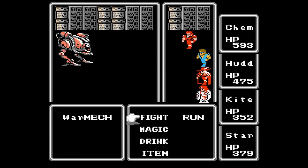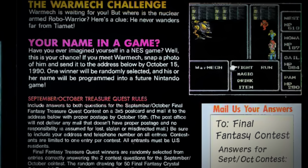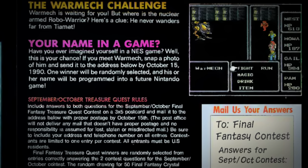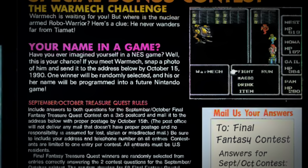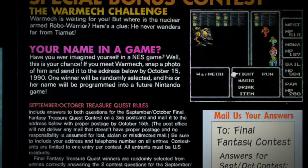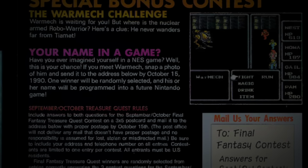The Warmech is a very rare enemy that can only be encountered in one specific section of the game, making this challenge much more difficult than it would seem, especially in 1990, when information on games was far more difficult to come across. A winner was to be selected from those who sent in a photograph of this elusive enemy, and their name would be immortalized in gaming history by being programmed into a future Nintendo game. The competition came and went, but no winner was announced. The Warmech Challenge was never again mentioned in Nintendo Power, and there was no sign of a fan's name being programmed into any of Nintendo's new releases.